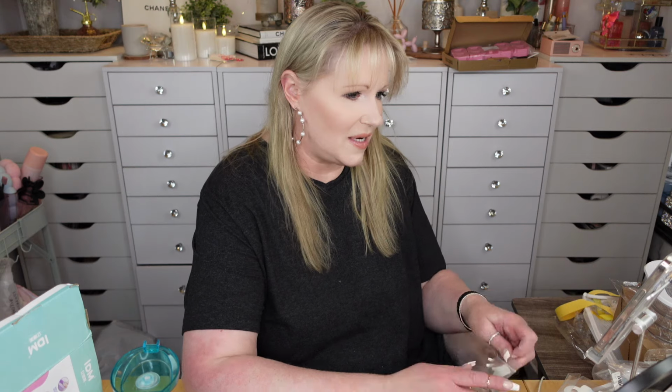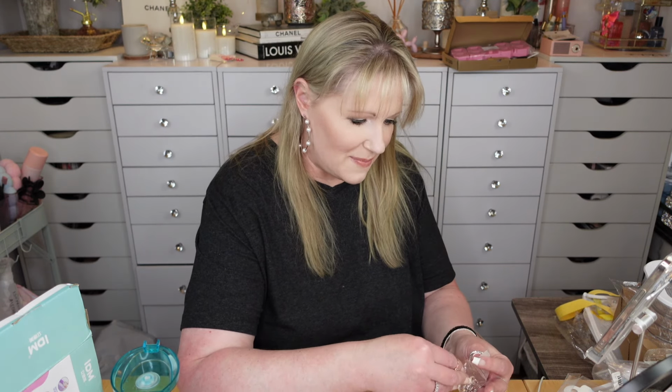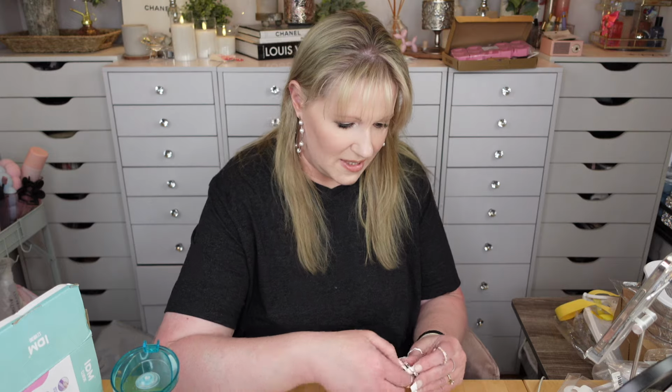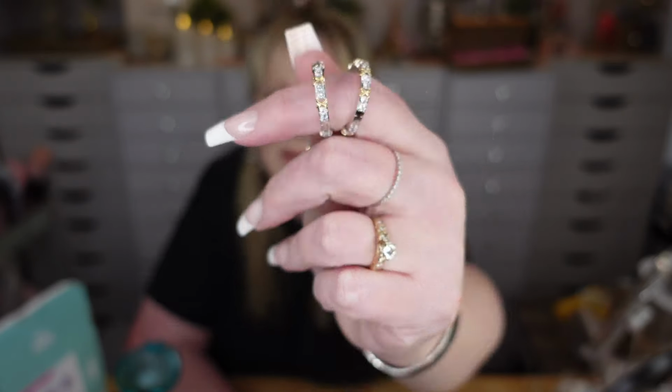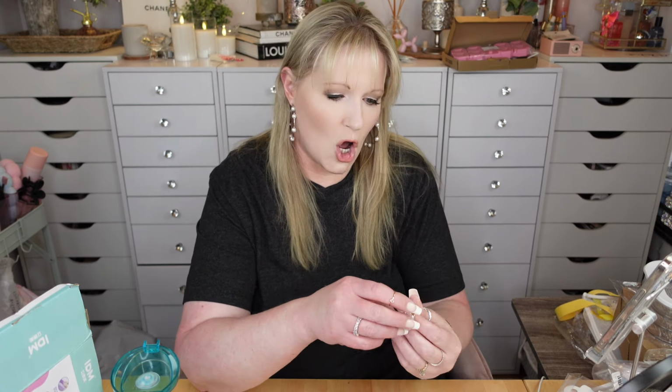Okay, look at these cute earrings. $3.98 for these. I love these because they mix gold and silver together. They're called One Pair Exquisite Zircon Decor. I don't even know, they're saying a bunch of words, but these are earrings. Those are really pretty. I like those a lot.